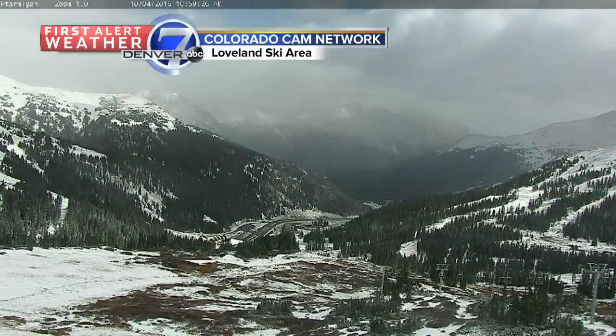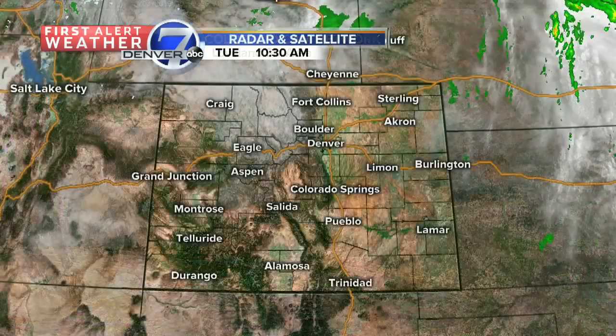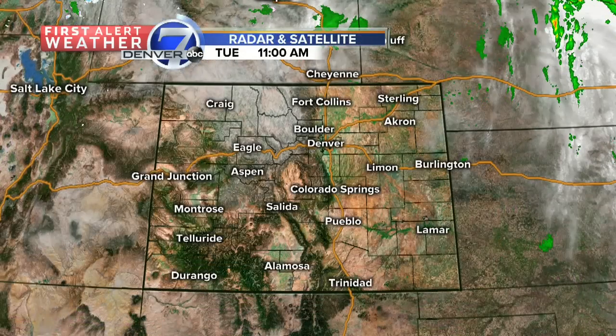Snow, and then we had fire danger, extremely gusty winds yesterday. That cold front is really ushering in a change throughout Colorado. This is the view right now from Loveland ski area. Good news is we'll start to see some melting over the course of today into tomorrow, but the mountains will be seeing a lot more snow come Wednesday into Thursday.